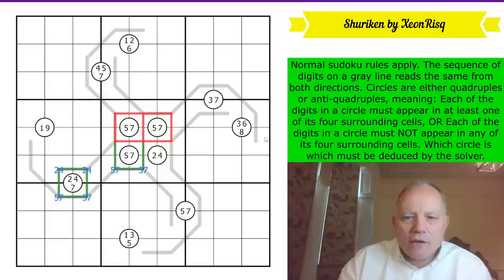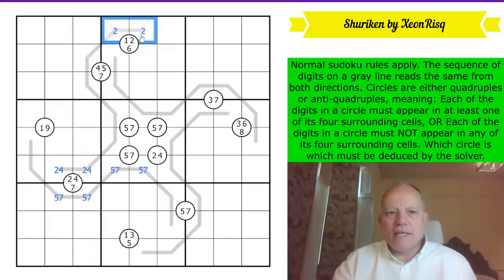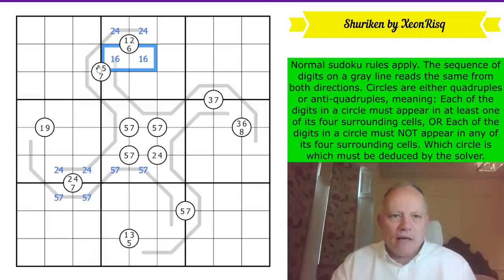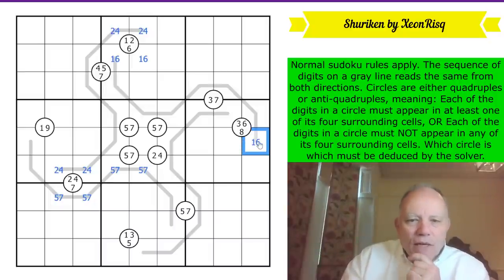Anyway, that got interesting because we had a 2-4... Oh no, it obscures the palindromes. Right, forget it. Let's just remember what we're doing. This is a true clue. 2 and 4 are there. On this palindrome, that makes this a 2-4 pair. Now this is a true palindrome, and that's a 1-6 pair, and this cell is on a palindrome, and that is 1 or 6. But if it's 1, it doesn't tell us whether this is true. If it's a 6, it does.